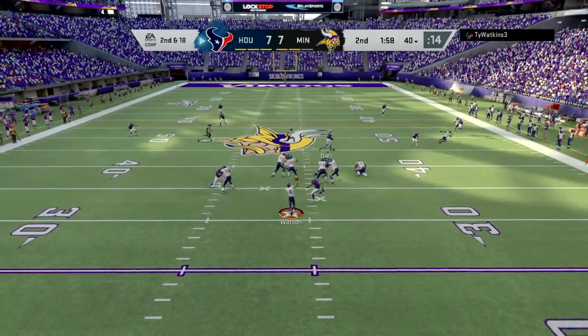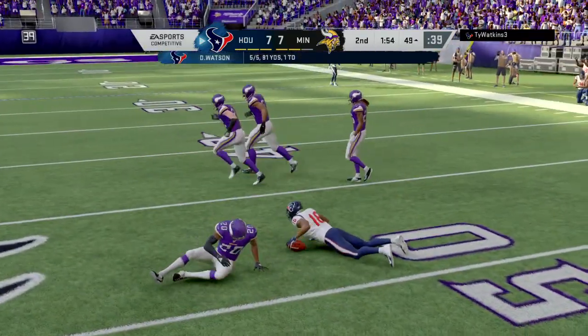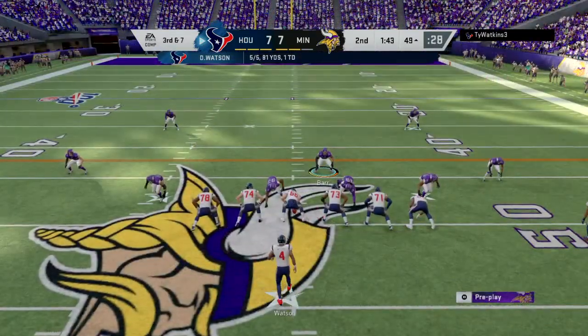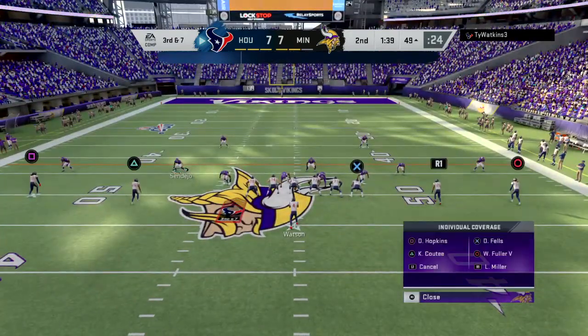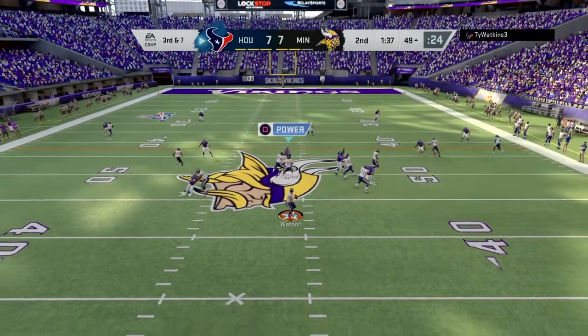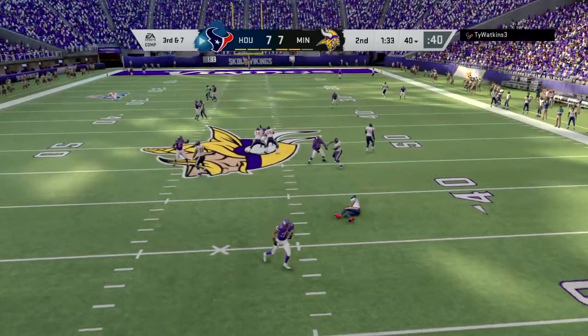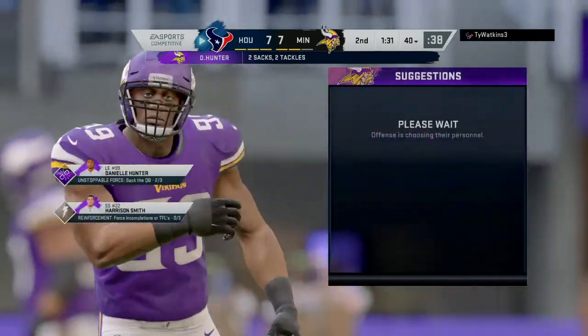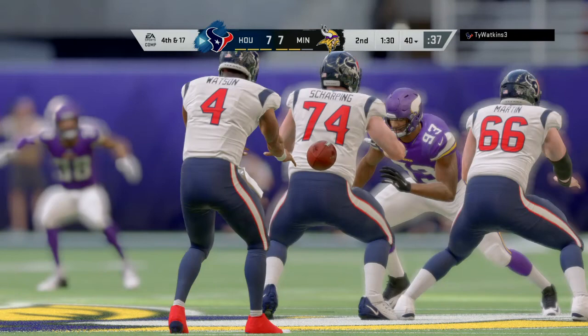Throwing on 2nd and long. Watson got an open man. It's QT. And he'll get it into enemy territory just across midfield at the 49. Throwing on 3rd down. Watson. Nowhere to escape, and he goes down. Daniil Hunter able to get in there for his 2nd sack of the afternoon.